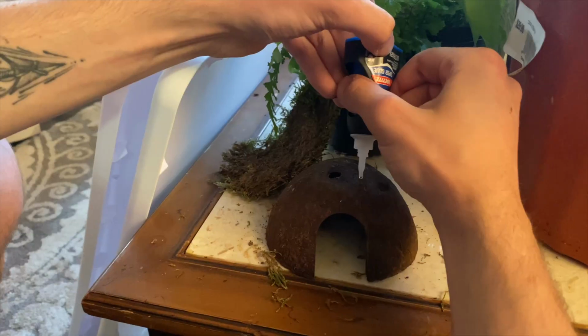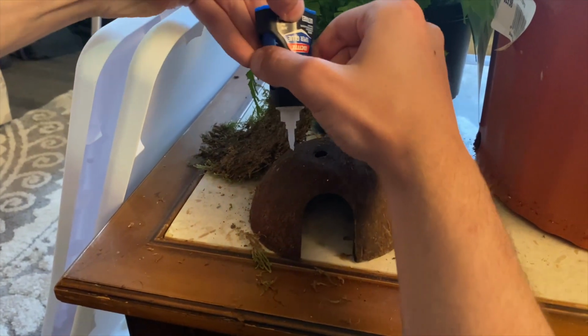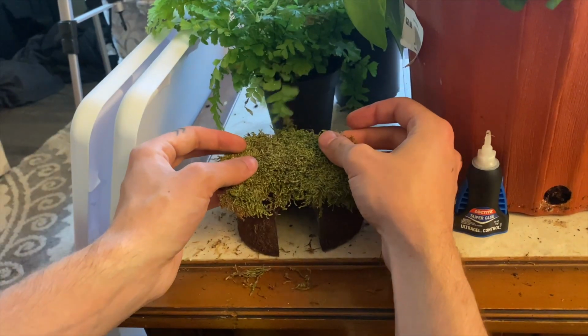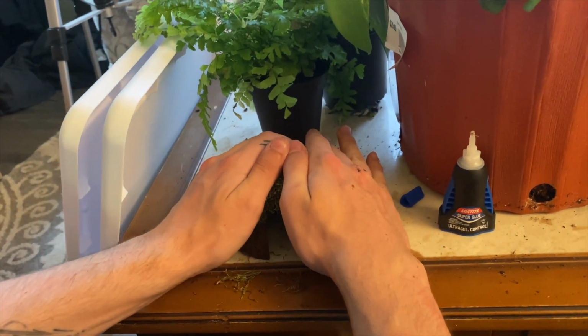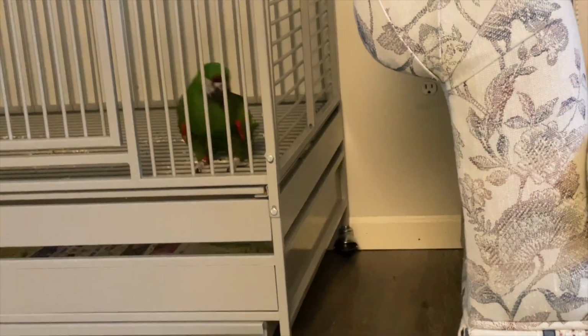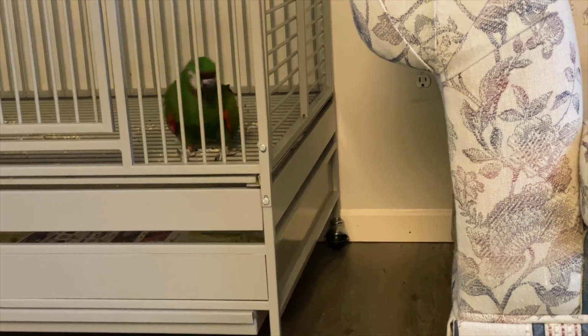So now we're going to randomly cut to me creating a cute cocoa hut hide for my dart frogs using this terrarium moss from Josh's Frogs. I just took some super glue, dabbed it all over this cocoa hut, and then stuck the moss down and hoped for the best, and it actually ended up working out pretty well and looking cute. Couldn't have done it without Gizmo's help though, of course.